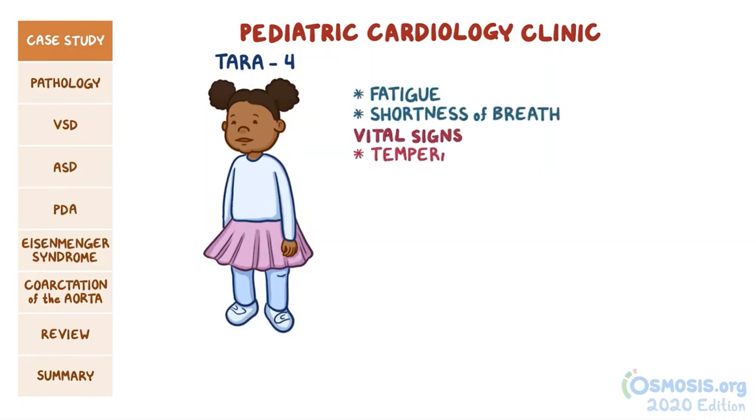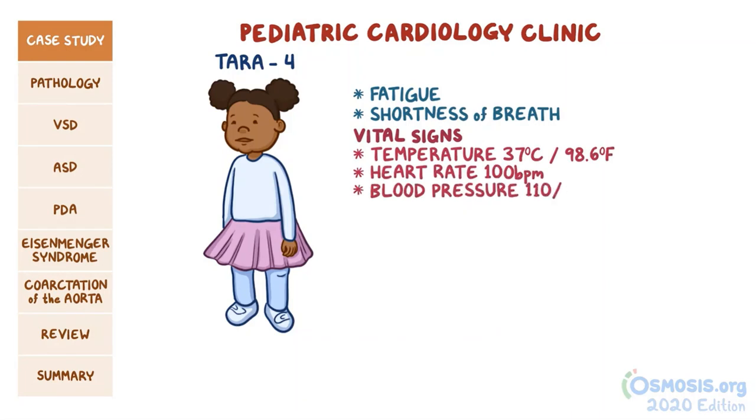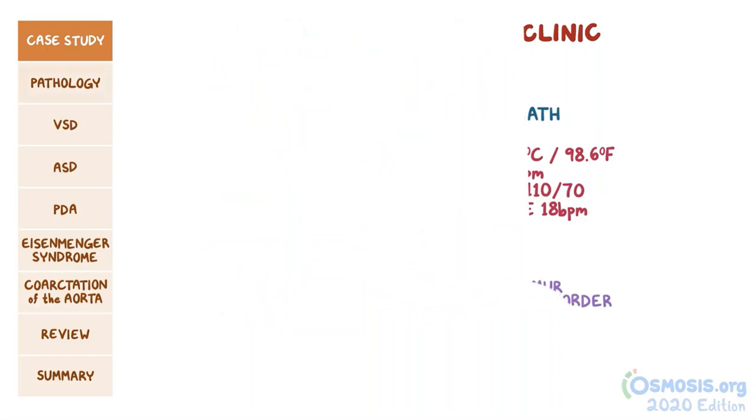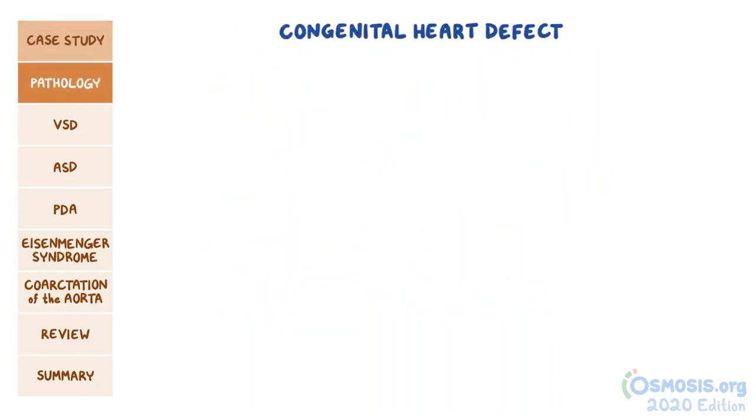Vital signs include a temperature of 37 degrees Celsius or 98.6 degrees Fahrenheit, a heart rate of 100 beats per minute, a blood pressure of 110 over 70 millimeters of mercury, and a respiratory rate of 18 breaths per minute. On examination, her skin is pink, and auscultation of the heart reveals a holosystolic murmur over the left sternal border. So Tara has some sort of congenital heart defect.